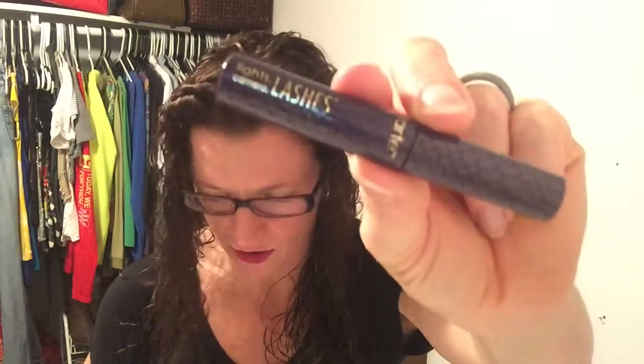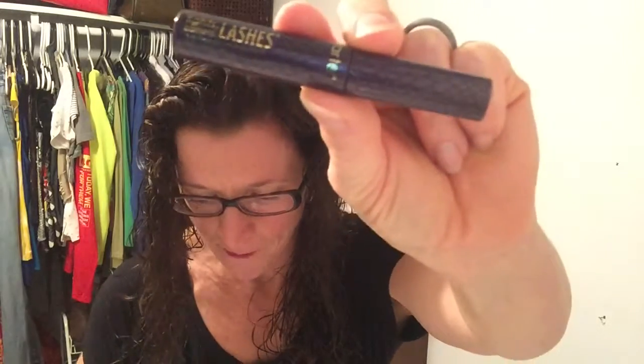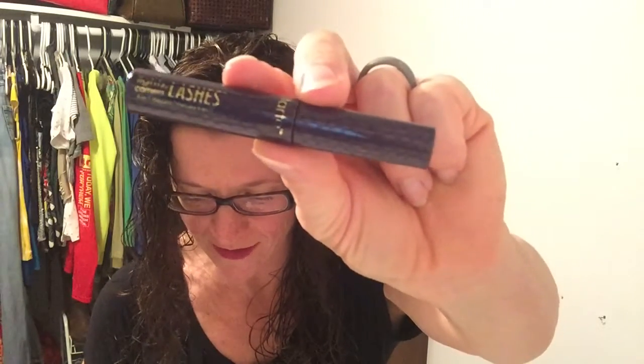Alright, I think there's one more thing in here. Yes, there is. Oh, mascara. Lights, Camera, Lashes. 4-in-1 mascara. A mascara that lengthens, curls, volumizes, and conditions lashes. Well, I am pretty biased toward my Benefit Roller Lash, but I will give this a try.